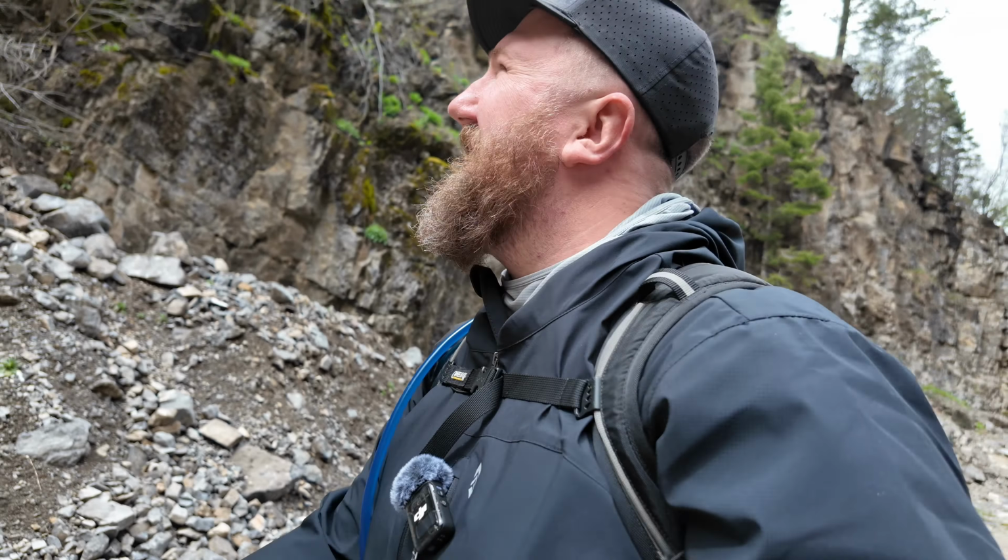Now, normally I'd say this trail's pretty busy. I've only passed 3 people, but today's the day to do it, where it's wet, it's not muddy, so that's good. I don't wanna go in the mud, not only for your sake, but for the trail's sake. So picked a good time to do this one.